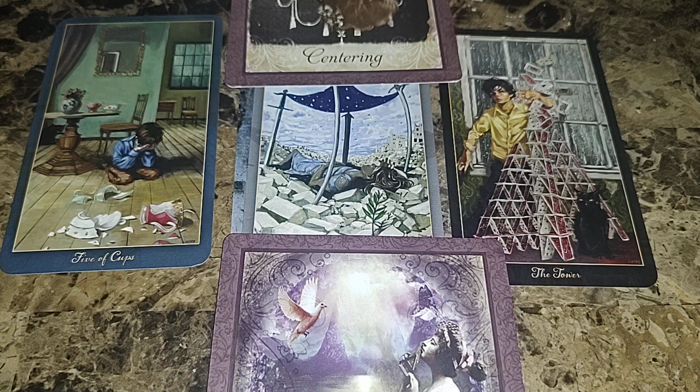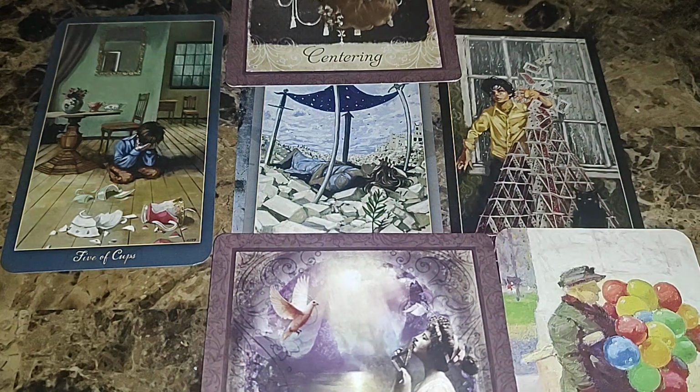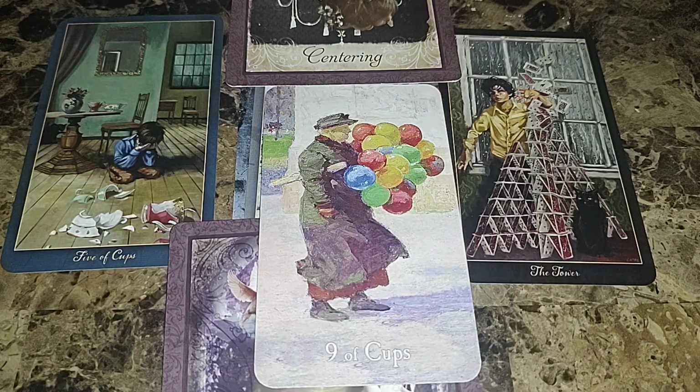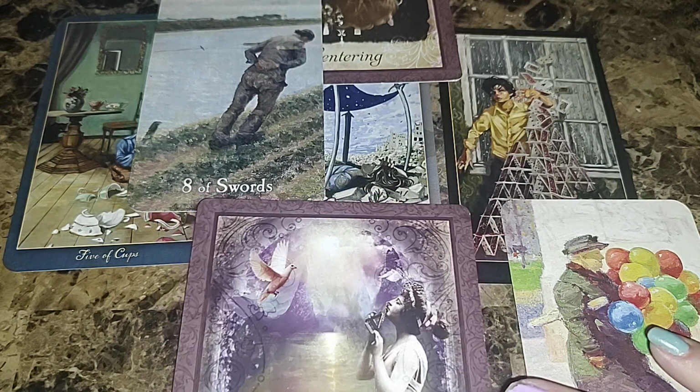Any messages? No, actually, it's these corners here. Do you have any messages? I don't know why I always do the messages in these corners. I just do. Do you have any messages? And there's a card that flew out. And we got the Nine of Cups. Nine of Cups. And we got the Eight of Swords. That came out yesterday also. Interesting.